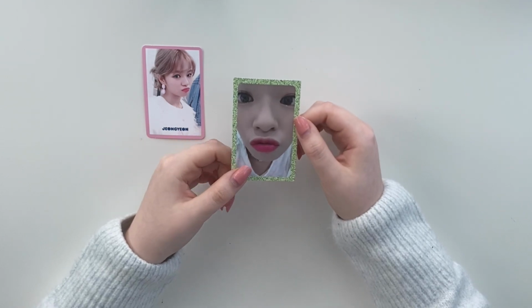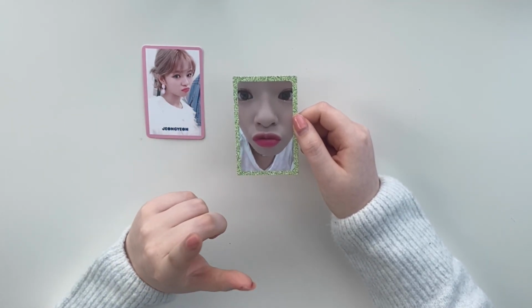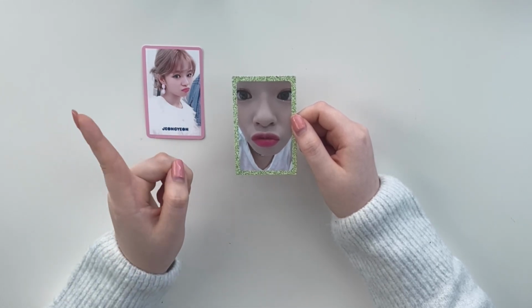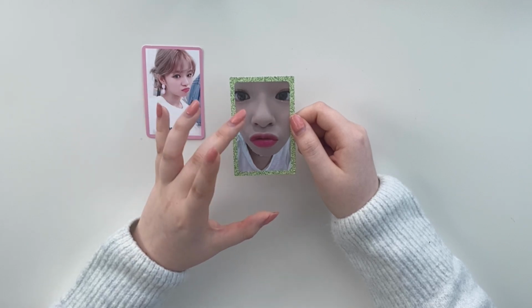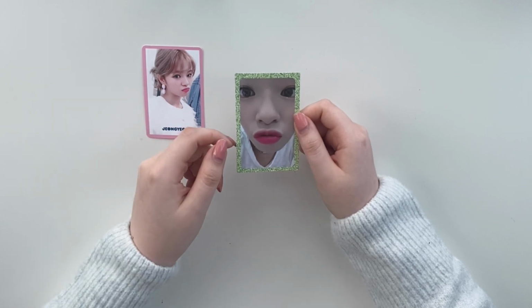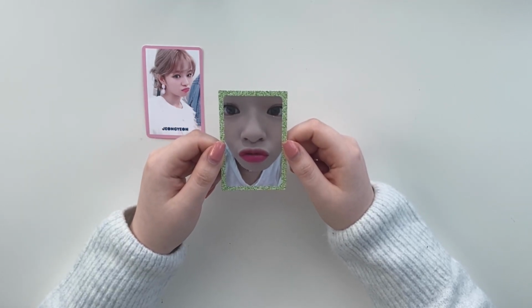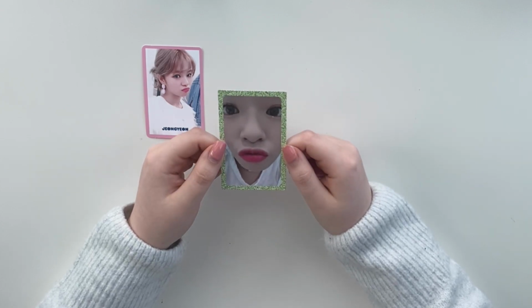Next we have a Summer Nights card, and it is this glitter version card. So these 2 were actually 2 of the cards that pushed me to collect Jongyeon. Like, I picked her up much faster than I said and thought that I would, just because I wanted these cards so badly. But this card, her little nude and the glitter around her eyes, it's so adorable.